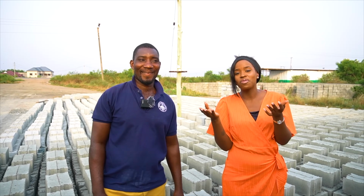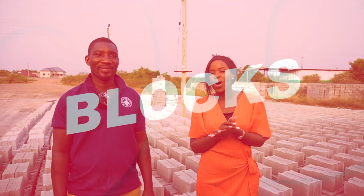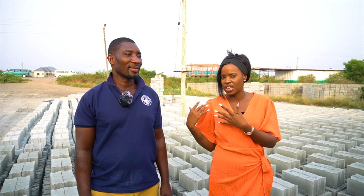Okay guys, so obviously one of the biggest things we use in building is blocks. So I have Godwin here with me. Godwin will tell us where he's located and tell us the pricing for his blocks that he has here.